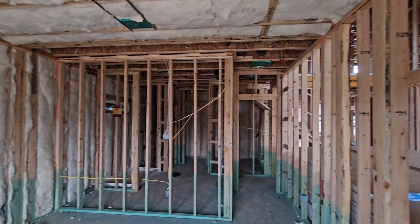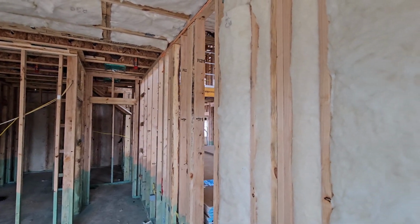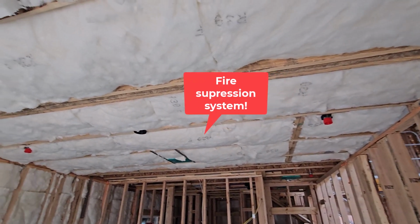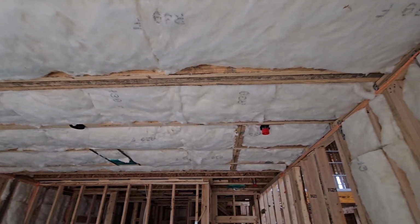And you guys, I know I'm talking, but did you notice how quiet it just got? That's because I'm in a corner that has all this insulation. Then we have insulation up there. And look, there's your fire suppression up there. There's another one.